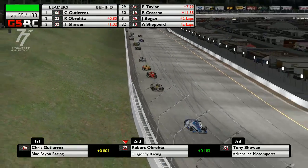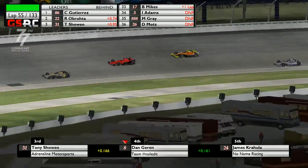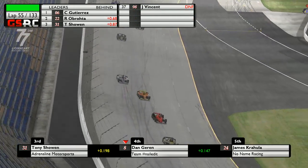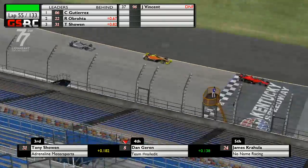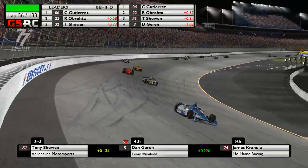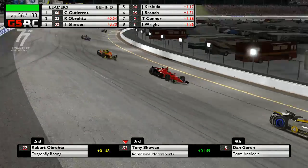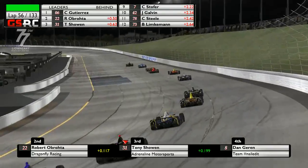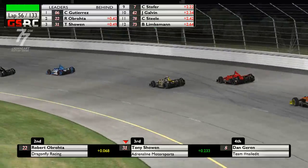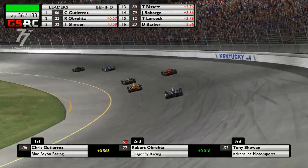Interesting, they're still chatting about it on the radio as this race is back underway. Cars really stretched out all over this track. That single file restart really spreads them out quick. It does, especially with the aero wash off of these cars. The draft is a good thing, then the aero wash off of the back is a bad thing. But I'll tell you what, it has not stopped that 22 of Robert O'Brother. He's caught right back up to Gutierrez, and he's trying to work that high line.